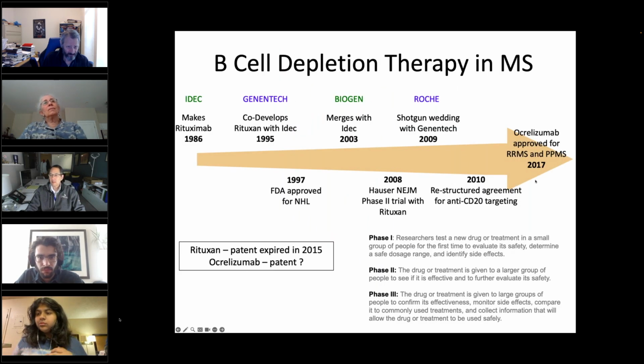It wasn't until 2017, however, that we had a drug that targeted CD20 to treat multiple sclerosis. Why? Basically because of money. Here's what happened. This, I mentioned, was a monoclonal antibody that was developed initially by IDEC. Biogen and IDEC actually merged in 2003, but at the time that it was first developed for a lymphoma treatment, IDEC used Genentech, a very, very big company, to help them develop it. And it was approved for non-Hodgkin's lymphoma back in 1997. But because of the merger with Biogen and IDEC, when this study that I just told you about in multiple sclerosis was taken underway, it was done with Biogen's support.